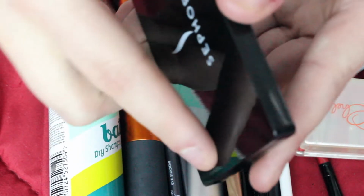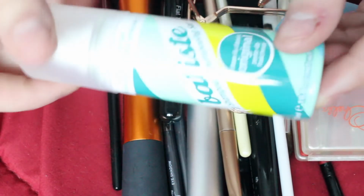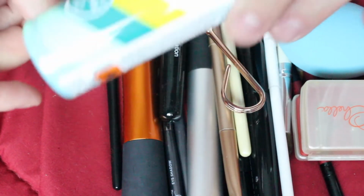I have one of the Sephora mirrors that comes with their gift cards, where one side is just a normal mirror and the other side is magnified. And I also have a dry shampoo. This is just the Batiste Original Travel Size Dry Shampoo. And then I just have a ton of different tools and brushes.